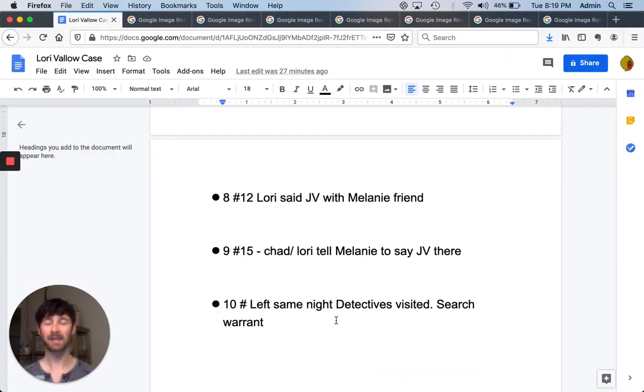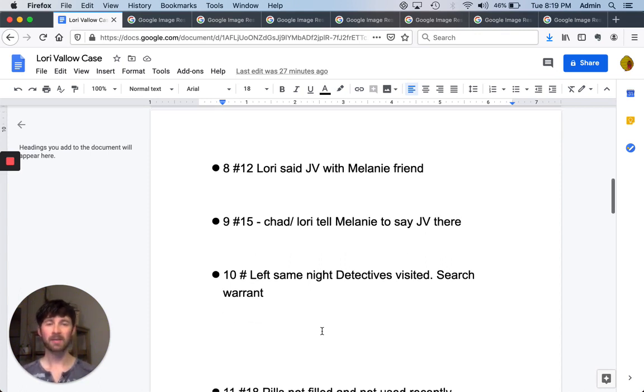Red flag number 10: Lori and Chad leave the same night that detectives visited in relation to this case. So they're looking at this welfare check, and they bounce, they leave, and they're gone. Of course, we know that they end up in Los Angeles and fly out to Hawaii. The next day, detectives get a search warrant and start searching the apartments where JJ supposedly lived. They're trying to figure out what happened to him. So they execute a search warrant. That's red flag number 10.